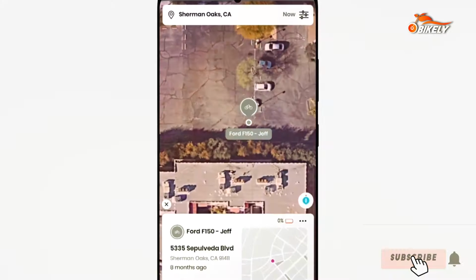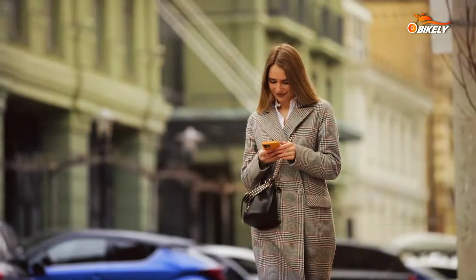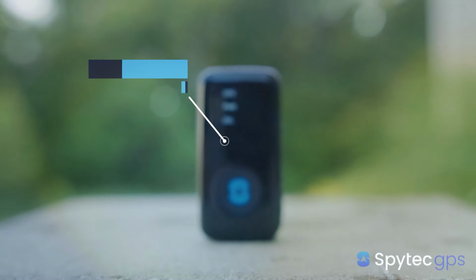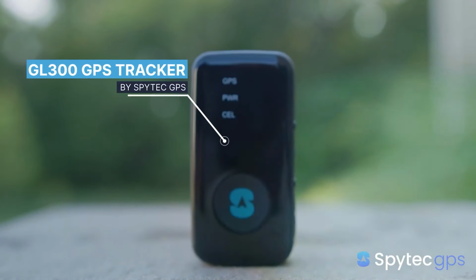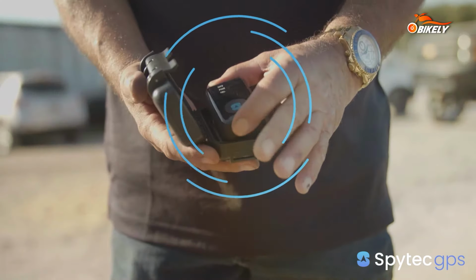Worried about your bike's security? The bike GPS tracker with app connectivity is your answer. It discreetly attaches to your bike and syncs with your smartphone, allowing real-time location updates. If someone tries to steal your ride, you'll be alerted immediately, and you can track its movement via the app.